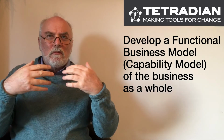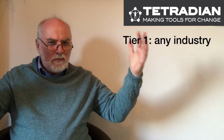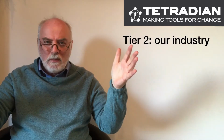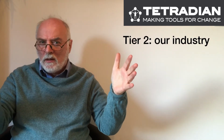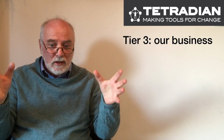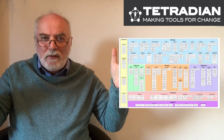Another one was what we called the functional business model. This was a model of eventually capabilities, if you like, or functions in the most broad sense, with 3 different tiers. One of them the most abstract, which is true for every company. The second one, which would be true for pretty well any kind of logistics company. And the third was specific to this organisation, the third tier. So we built this map, about 250 capabilities, as you'll see from the diagram.